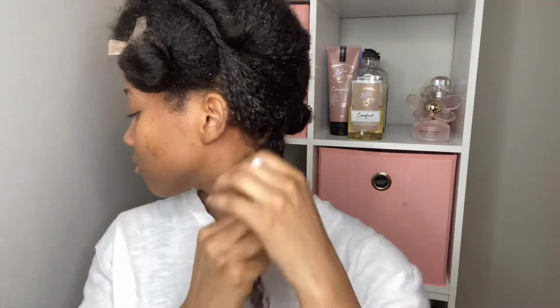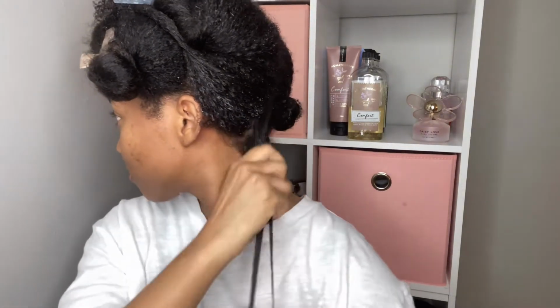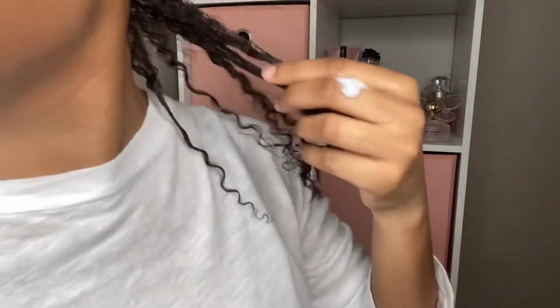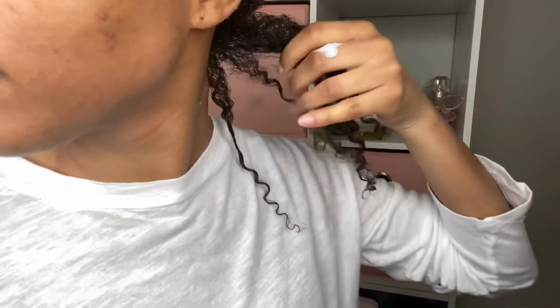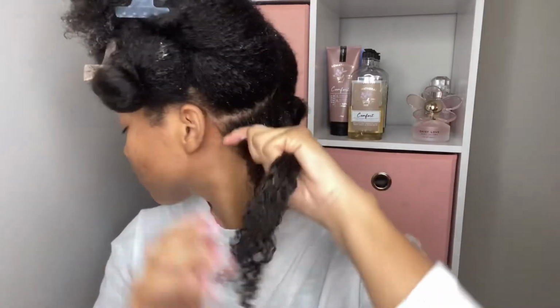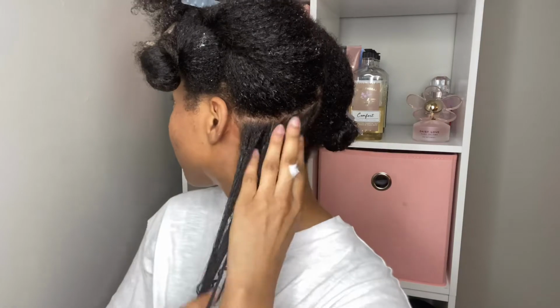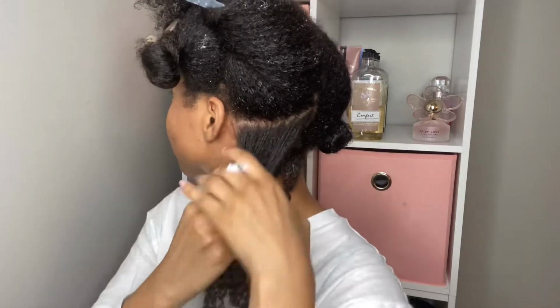It gave me a little bit of definition, but it was something about the hold that wasn't sitting right with your girl. It was a very light hold, and for my hair I need a bit of a stronger, harder hold. However, the product did smell good, and as you can see, I did get some pretty good definition. So I'm gonna just keep on doing this throughout my entire head, and yeah.